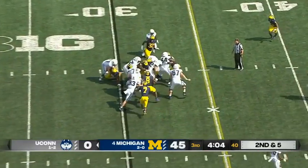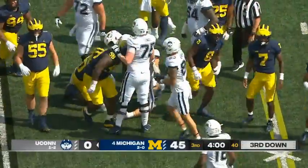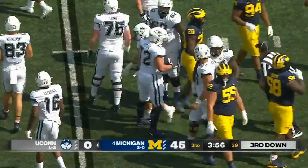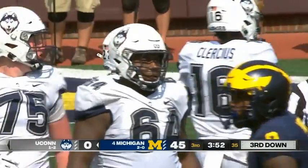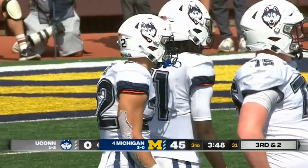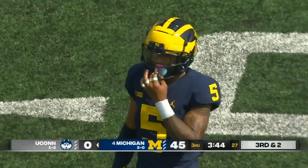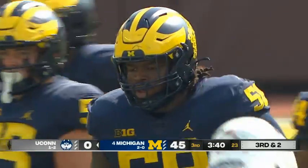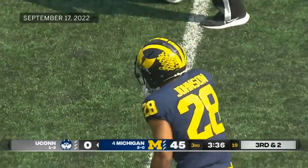And off to Rosa, 2 yards shy of the first down. And again, Derek Moore in the middle of that pile for Michigan. Still a decent number of starters out there for Michigan. Chris Jenkins still out there, Mozzie Smith as well, Mason Graham. And we were told that the starters would likely play a little bit longer than we expected today, as Michigan's starting to gear up with their Big Ten opener next week against Maryland.